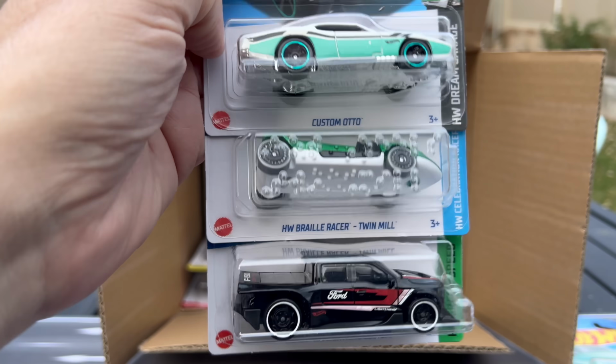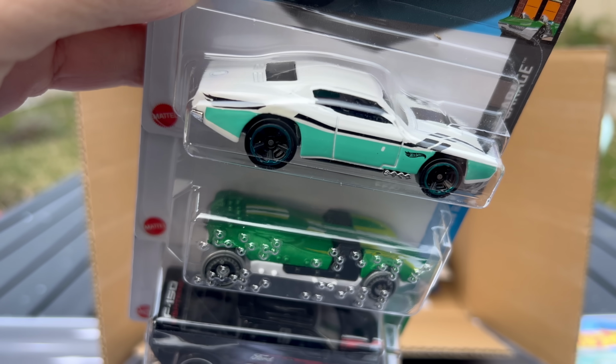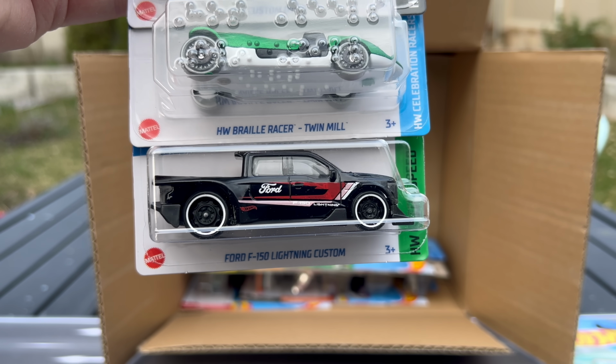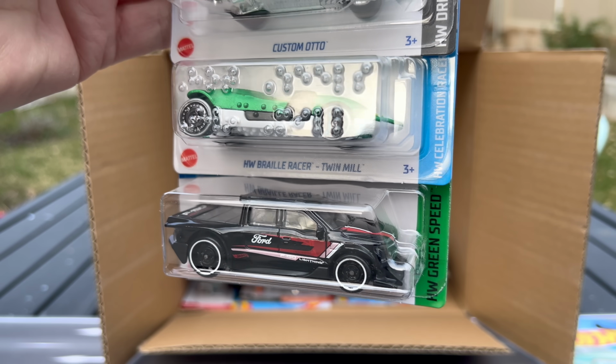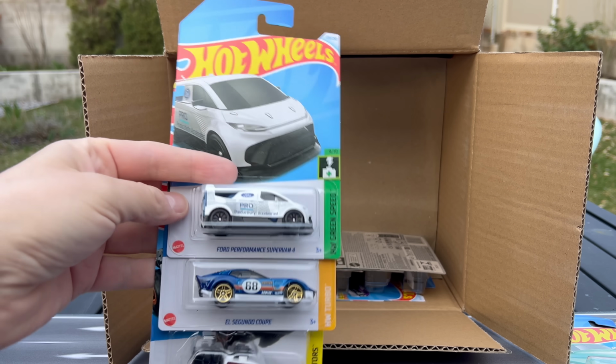Custom Auto recolor. Hot Wheels Braille Racer, the Twin Mill, also a recolor from the, what was it, a maroon color. And Ford F-150 Lightning Custom, that looks nice in black. Is that a recolor from earlier? I think it is too. See, I'm terrible. I can show you the cars and I can't do much more than that.